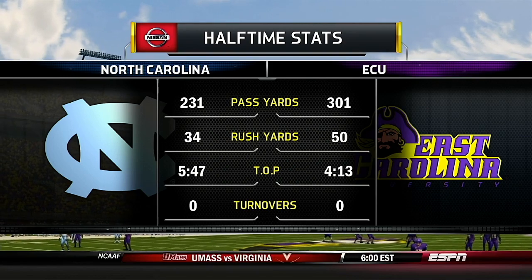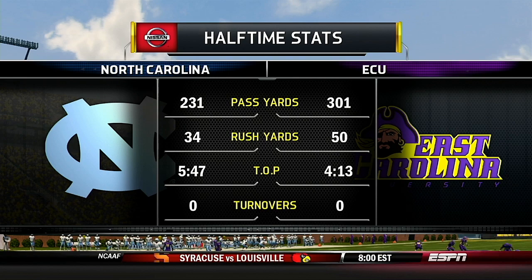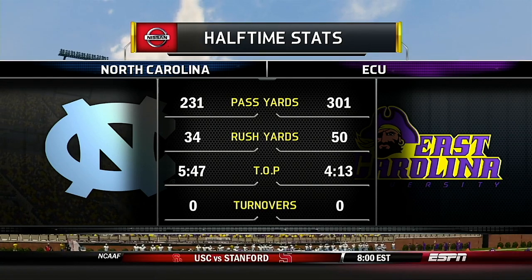We've done what we can do here at halftime. Time to get you back out to the second half. We'll keep an eye on everything going on in college football. Brad Nessler and Kirk Herbstreit ready with a call.